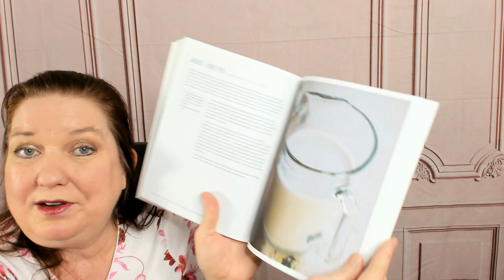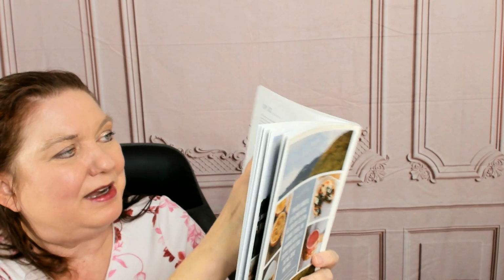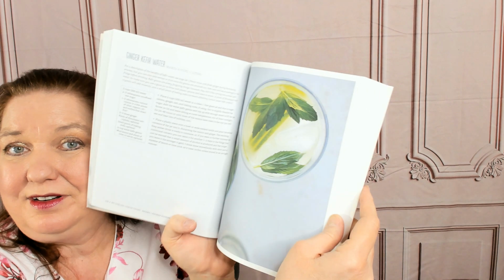Here is walnut maple milk, or you could make plum lassi. And they're mentioning how many people it serves at the top. Very handy. Peppermint lemon balm tea, or ginger kefir water. And I was hearing that kefir helps with bloating, just in case you need that. Strawberry Thai basil sorbet. Chocolate cream pops.